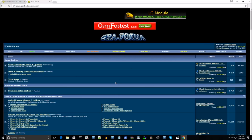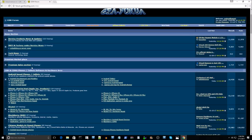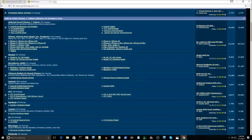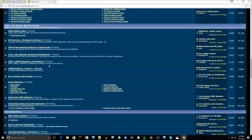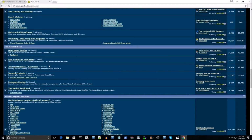So let's start here with GSM Hosting. Now, GSM Hosting is a great website. This is not to say that GSM Hosting is bad, but like any forum, you get your bad apples. And so here's what we did. There's two sections on GSM Hosting where you can locate iCloud removal. The first is the premium sales section, and I think you have to either pay or have been on GSM Hosting for a while to be invited in that section. The next section is the main sales section.